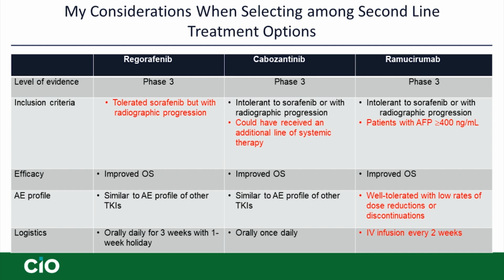So when you have a patient that comes in for second-line therapy, how do you consider what drugs to use? Luckily for the patients, we have a lot more options than we did a couple of years ago. So there are 3 drugs currently approved: regorafenib, cabozantinib, and ramucirumab. Once again, there are subtle differences. They all showed overall survival data based on a large randomized phase 3 study. So these are all level 1 evidence. However, as I mentioned to you, there are subtle differences. Number one, with regorafenib, you only allowed patients who were able to tolerate sorafenib.